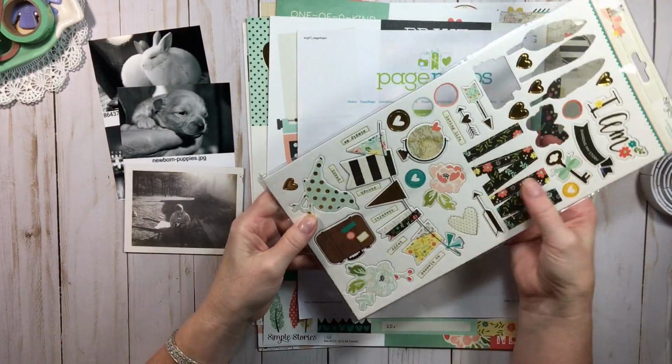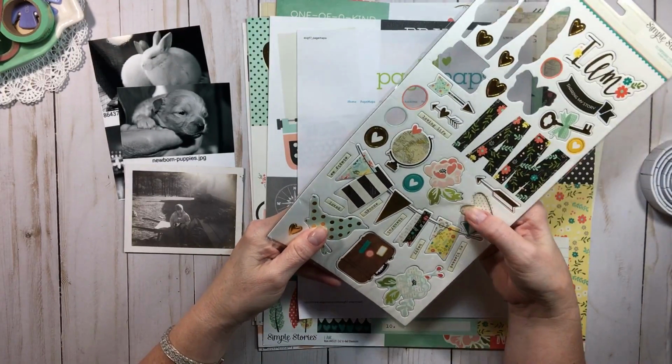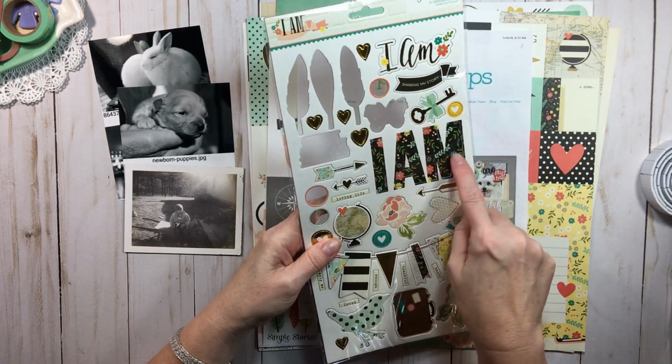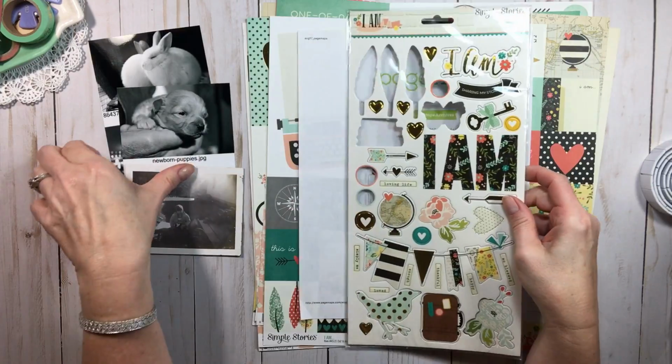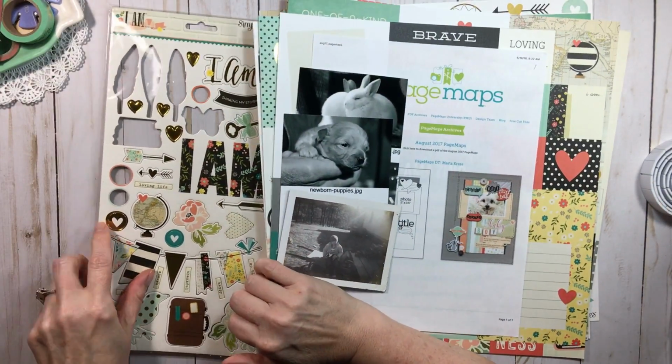So when I open this, I will pop all of these out and I'll just put them in a little baggie. I don't deal with that kind of stuff. I don't have the patience nor the time. But see, there's that I. I definitely think the black might pop since I'm doing these black and white. So there's my title. I'm going to say that's my title.